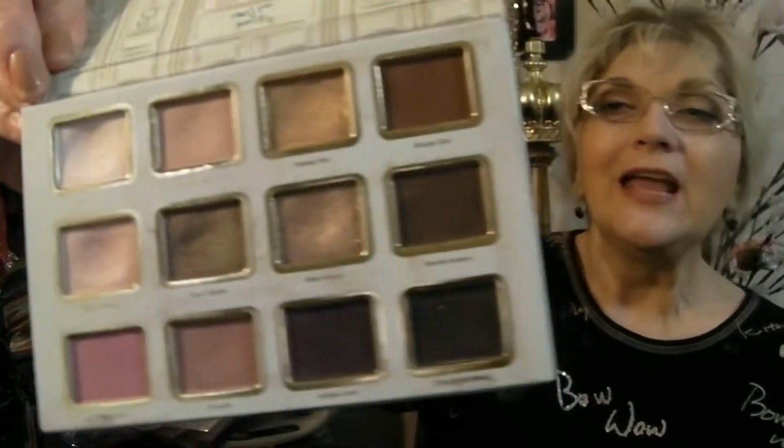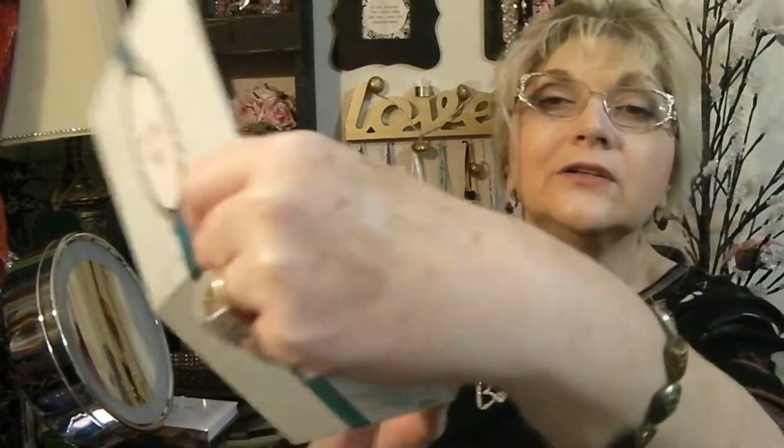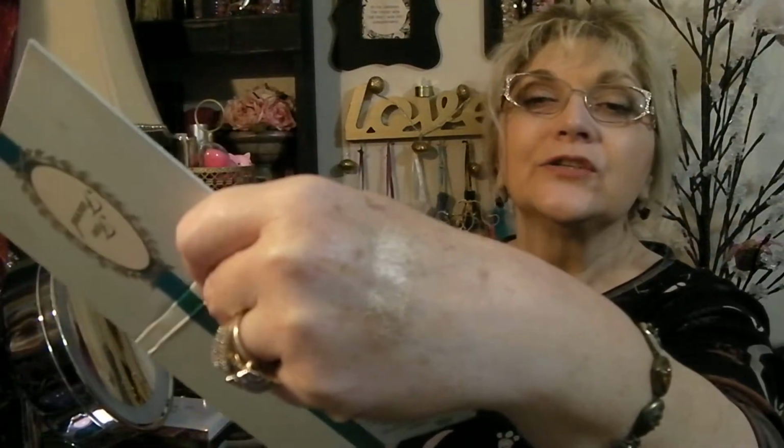The next palette was given to me by my niece Sarah, and it is a Too Faced. She had this palette, and she knew how much I liked Too Faced, so she gave it to me, and it is just a really cute palette. I am not sure what it is called, but she gave it to me. She said she loved using it, but she knew how much I would like it, so she gave it to me, and it has some beautiful, beautiful colors. This color right here, it is called After Hours. It is just gorgeous, and I love that gold color. I mean, that is just gorgeous. So I really do like that palette. Thank you, Sarah.